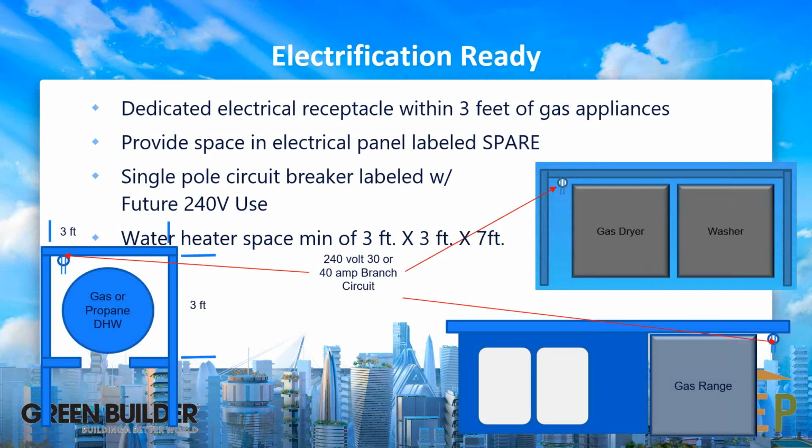And we're starting to see other electrification pieces. I didn't go into it here, not really part of zero energy codes or zero energy buildings, and that is EVs, electric vehicles. They're coming into the code too.